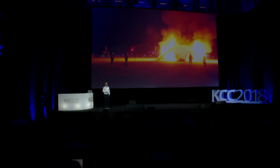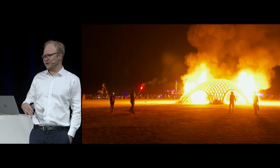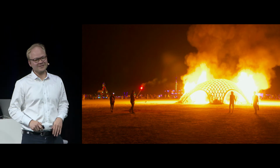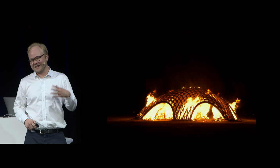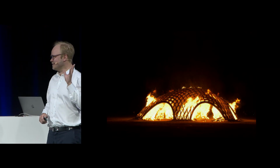And I can tell you, we have a lot of discussion about wood buildings at the moment, about how well they burn or not. They don't burn very well. So this took a lot of time to get it down, actually. But in half an hour or so, it came down.